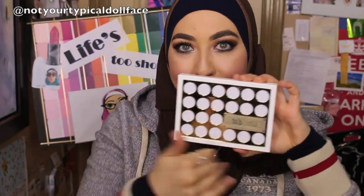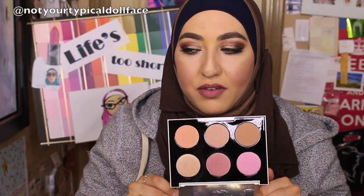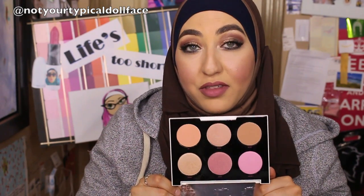The last one is one of my newest acquisitions. It's the blush palette from Urban Decay. It's the Gwen Stefani collab palette. It's really, really lovely. I knew that I wanted something from the collection, and of everything I saw, I'm trying not to blind you with that mirror, of everything I saw, this one seemed like the one I would get the most use out of. I didn't think that I would love it though.